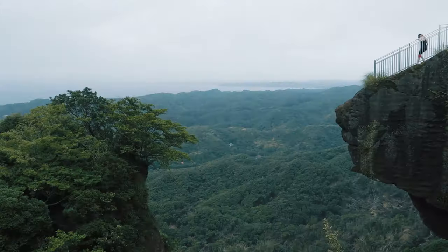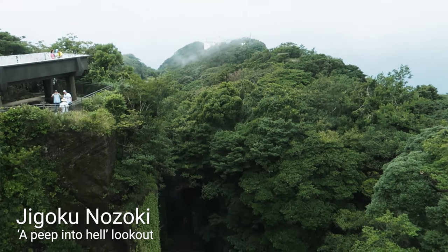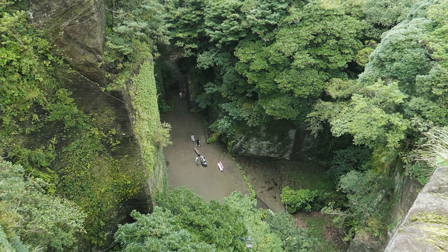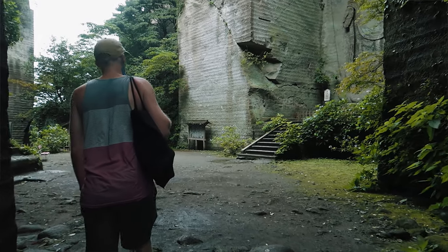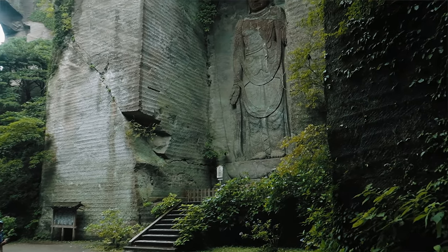Gosh, it's so beautiful. We've got this kind of jagged outlooking rock behind us, which is called Jikoku Nozoki, which is basically translated into a peep into hell. Basically, it's just a very scary looking cliff face. Very cool. And just beneath that is a big religious figure, a Buddhist figure, I believe.